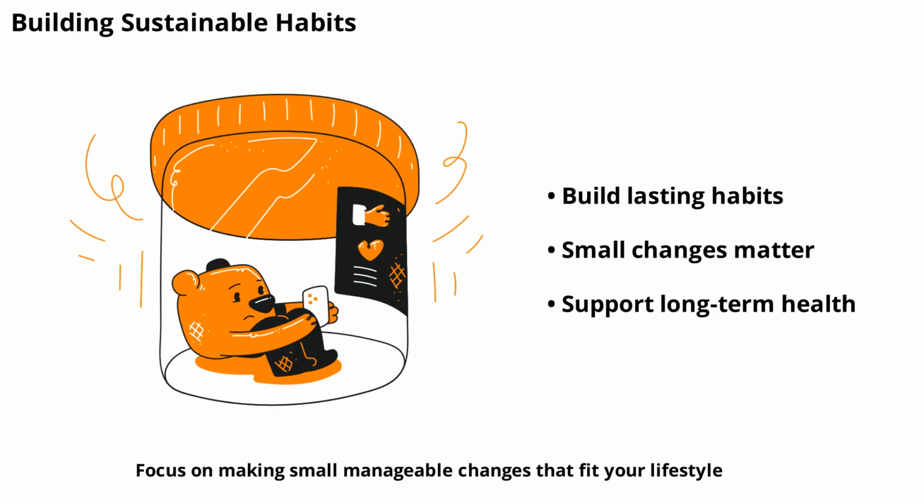Focus on making small, manageable changes that fit your lifestyle. Over time, these habits will add up and help you maintain a healthy weight and relationship with food.